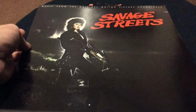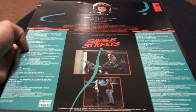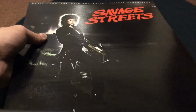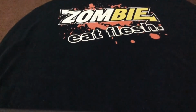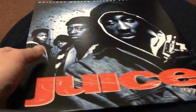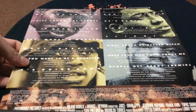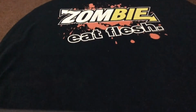And we got next up Linda Blair Savage Streets soundtrack. Some cool 80s right here. Linda Blair. Love this movie. Love the soundtrack. Doesn't really have much on the record either, so just going to show that. Next up we got some Tupac and Juice, one of my favorite movies and soundtracks. That's the back art with the characters there. Love this movie, classic growing up. And not much difference on the record, so I won't be showing that, but Juice soundtrack.